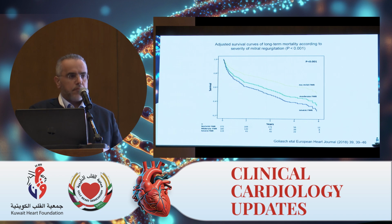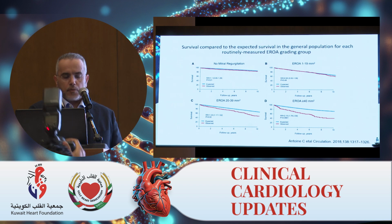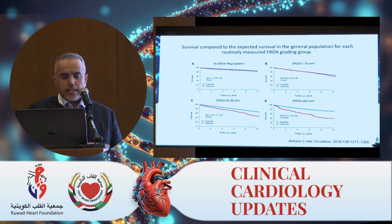Mitral regurgitation is associated with a poor survival, even mild mitral regurgitation. As the regurgitant volume becomes larger, survival decreases and hospitalization and comorbidities increase. That's why we have those numbers, the effective regurgitant orifice area, which we'll see later on. We chose 20 because from 20 and up, the outcome becomes poor.